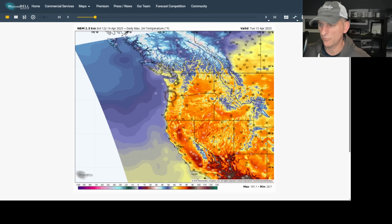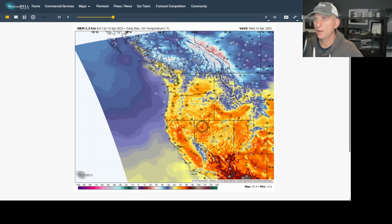There's tomorrow, Tuesday. A little bit of a cool down maybe for some areas, but it gets warmer east of the Cascades. You're looking at mid and upper 70s possible. Then we go through Wednesday.